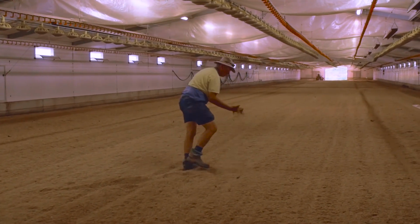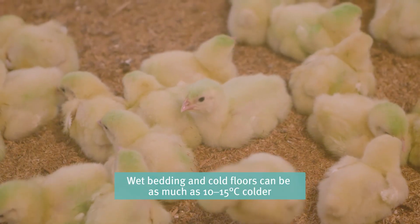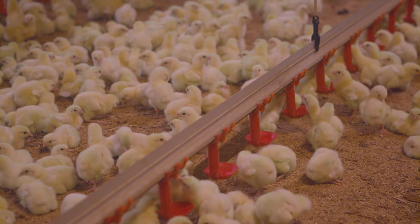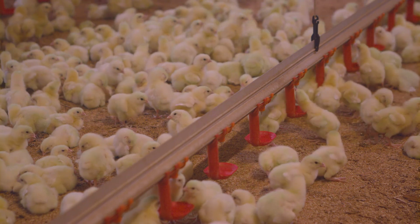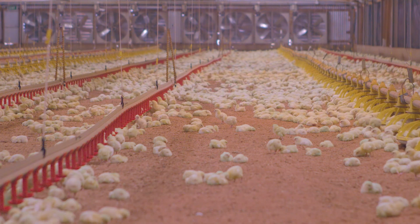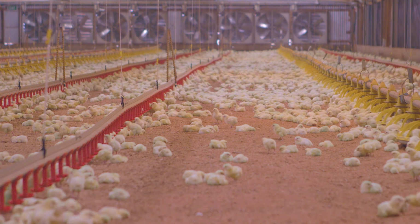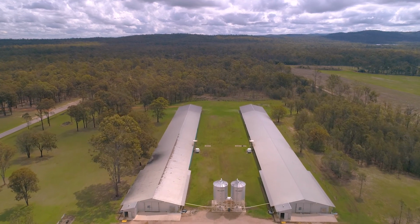Wet bedding and cold floors can be as much as 10 to 15 degrees colder than the target air and litter surface temperatures. Young chicks can't regulate their own body temperature, so they will become cold and won't grow as expected. Always make sure the floor is right at the start. Having floors that are dry and preheated, together with dry bedding material, is the key. Otherwise, you will be likely to have recurring wet litter.